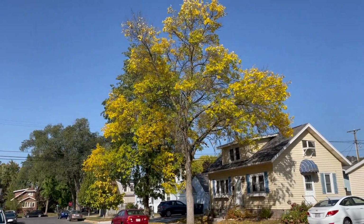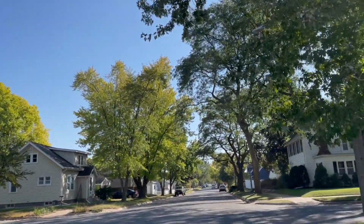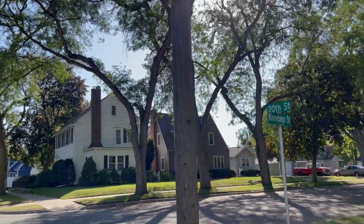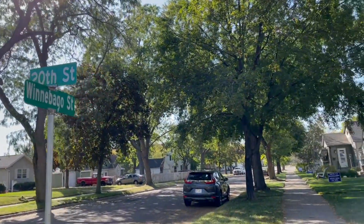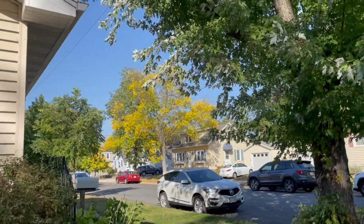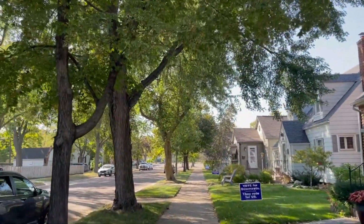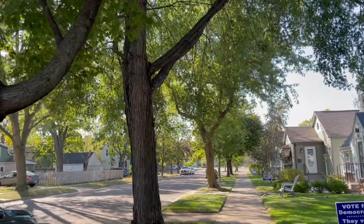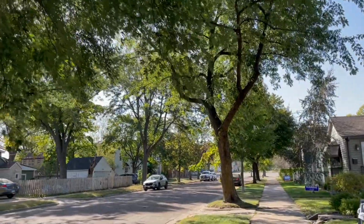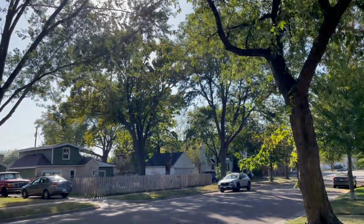Just getting beat down with the sun. Yeah, wanted to keep that quick because obviously I'm just standing right in front of the house, but you guys get the idea. Like I said, that's probably the most yellow ash tree I've seen, most yellow tree I've seen so far, to be honest. But we got really good light this afternoon.